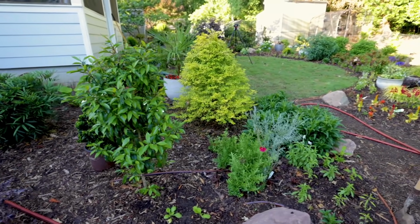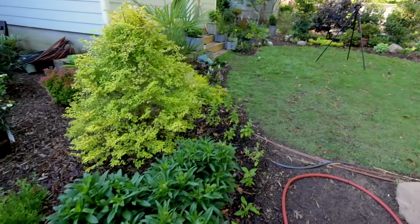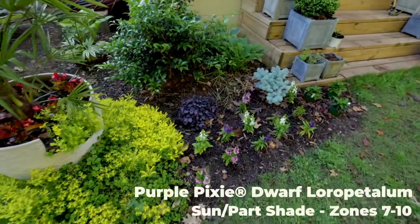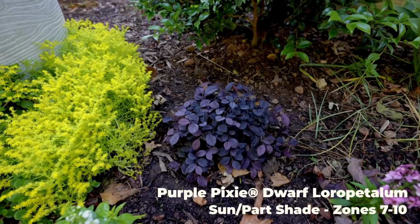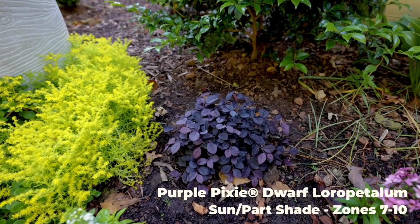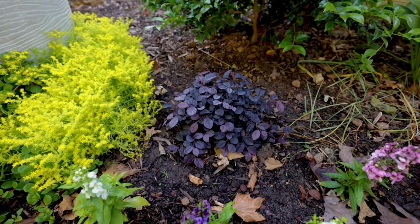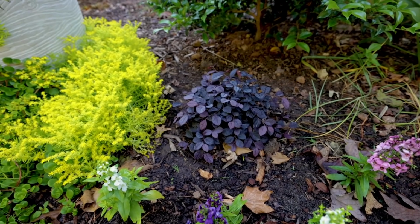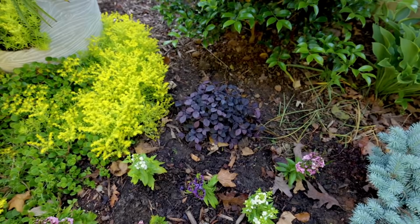Oh, I remember one I missed going back around here. I actually have a purple Pixie Loropetalum available as well, and this is a little dwarf Loropetalum. Almost crawls across the ground. It's just amazing to me, for Loropetalum, how far they have come in the years I've been doing this. I just cut one down that's 12 feet tall on the edge of the property, and then I've got this one over here that's less than 6 inches in height.